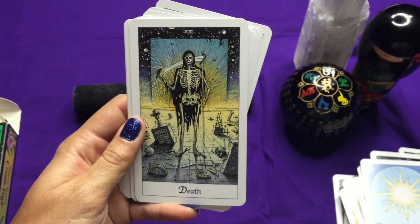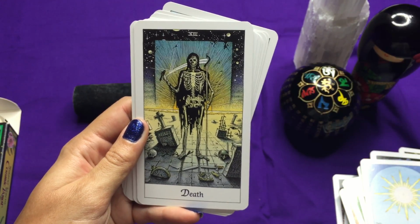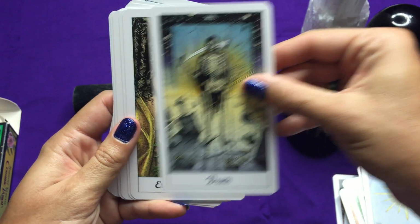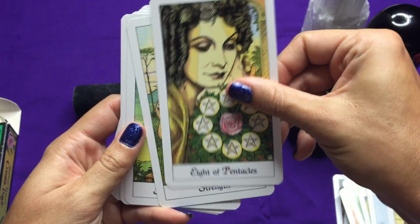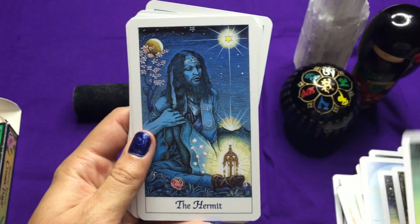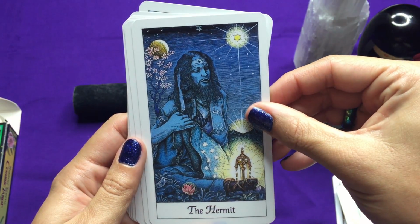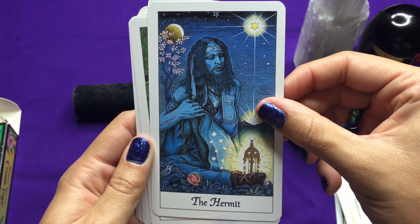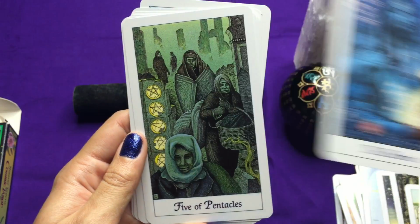That is like the 80s, like Grim Reaper. I don't know, just something about him. For some reason he kind of looks like Tommy Chong. I'm just saying.